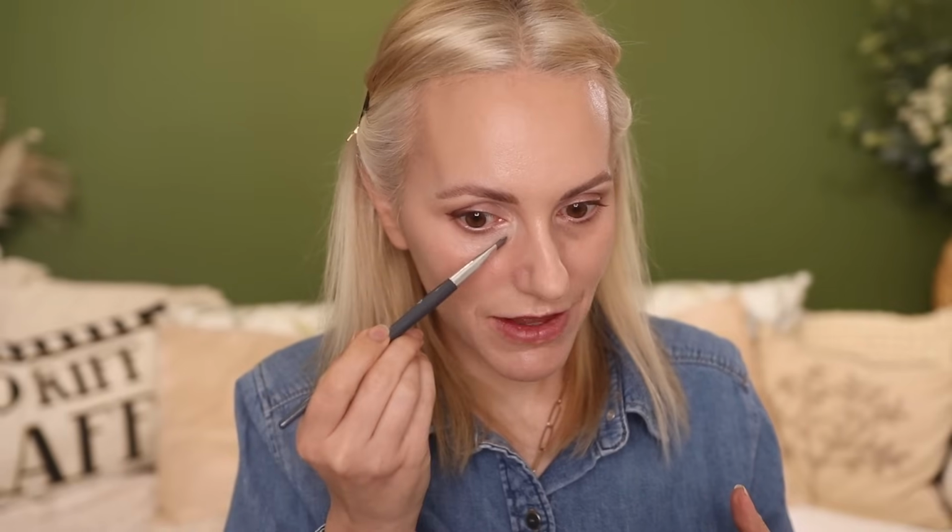So once the product is laid down in the hollow, then I'm going to take my finger and just blend that out a little bit, just on that top edge and in that inner corner. And I'm using very little pressure, hardly any at all. I don't want to move the product, I just want to push it into the skin and blend out the edges. Once I've applied the rest of my makeup, you won't notice the difference in these two concealer shades.